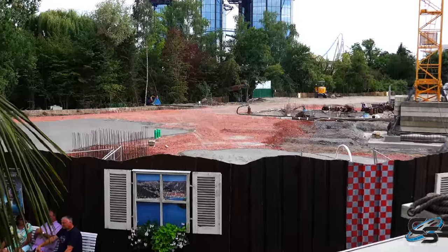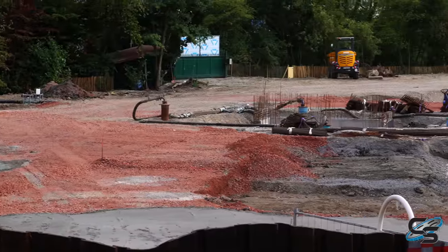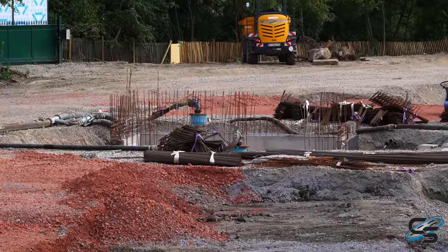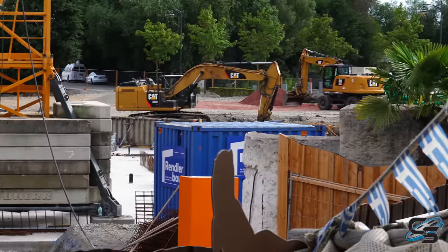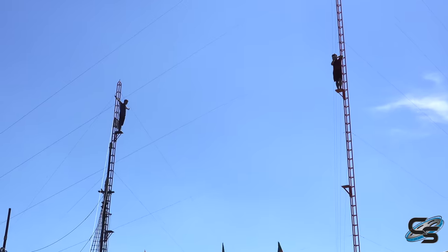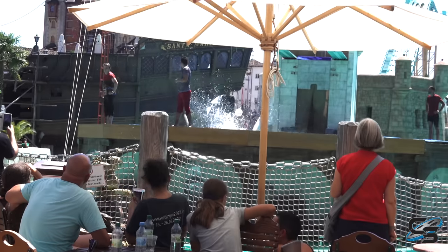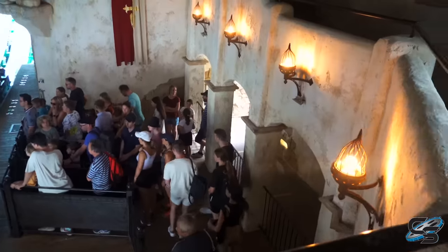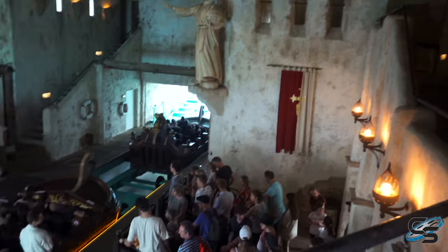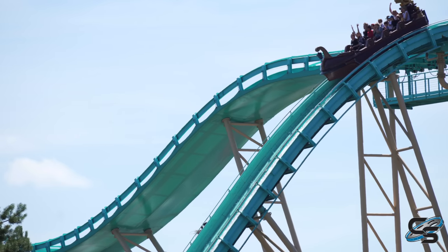Stop to use the bathroom, and look, we can actually see over the fence. Wow. Yeah, they're definitely starting on some of the foundation work for Voltron. Yeah, that's pretty cool. There's a diving show going on here at Atlantica Super Splash. One minute wait. He's not happy. The theming in these stations is unbelievable. Honestly, not that bad.